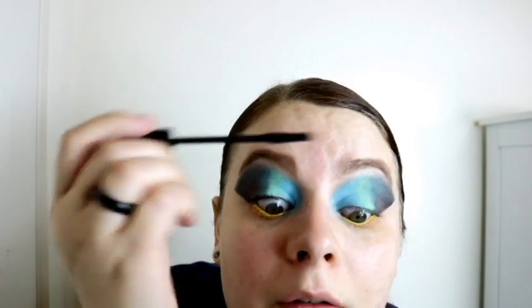So, going in with my IT Cosmetics Superhero Mascara, because you guys, I get to use a new mascara. One thing I'll say about this though is I like the sample size of this mascara so much more than the full size of this mascara. Because the wand, the brush, whatever you want to call it, gets so goopy. It's the most annoying thing ever.